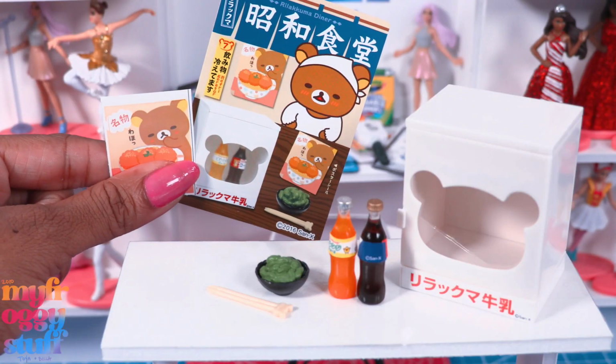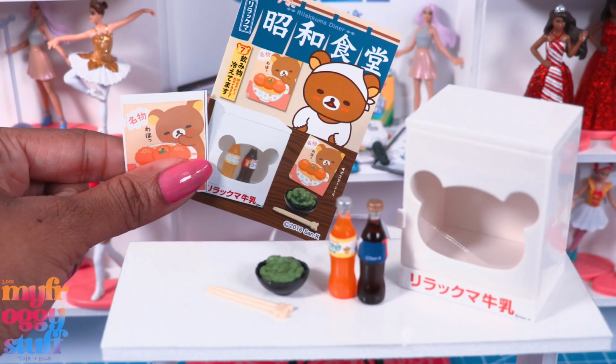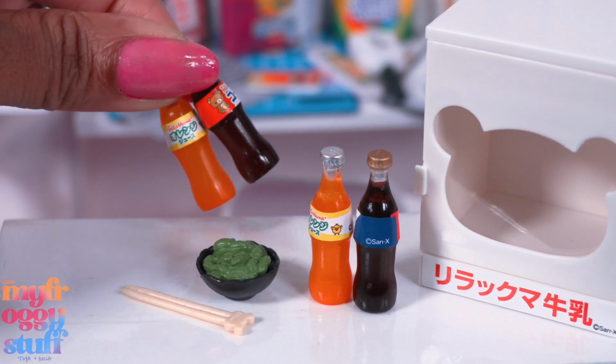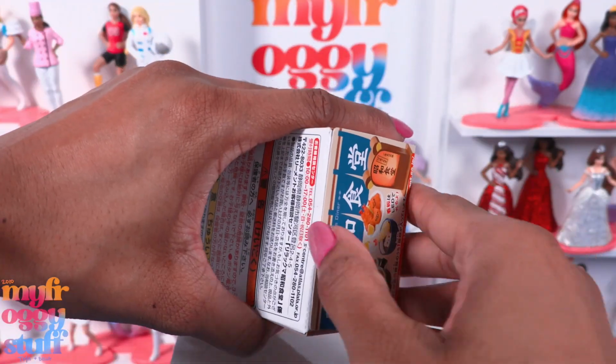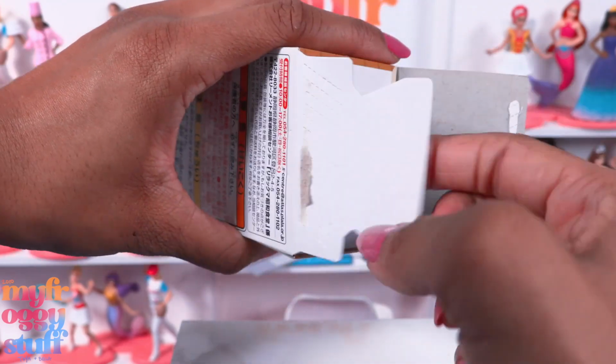It's the refrigerator, and I know I have this one. I just can't find it right now, but I found the drinks, so yeah, it's a double. It's a good size for Barbie Extra Mini. I have another one, so let's try again. Hopefully it's not another refrigerator.